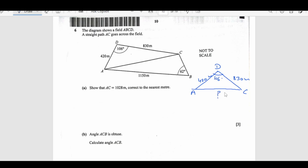You can see we have two sides and the third side is required. We are looking for AC here, so we can easily use the cosine rule. By the cosine rule, we have AC squared. AC squared will be AD squared, where AD is this 420 and 830 is CD. So I will write here 420 squared plus 830 squared minus 2 times these two sides, AD times CD, so times 420 times 830, then cos of 106 degrees. Make sure the calculator is on degree mode, right?